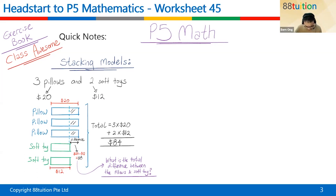So I'm looking for this portion. I'm looking for the total difference down here. Is it between all the soft toys? I'm just looking for the difference between the pillows and the soft toys, correct? If you look down here, I think you are comparing the pillows and the soft toy. But it's not fair, right? There are 3 pillows and 2 soft toys. Just hear me out first.